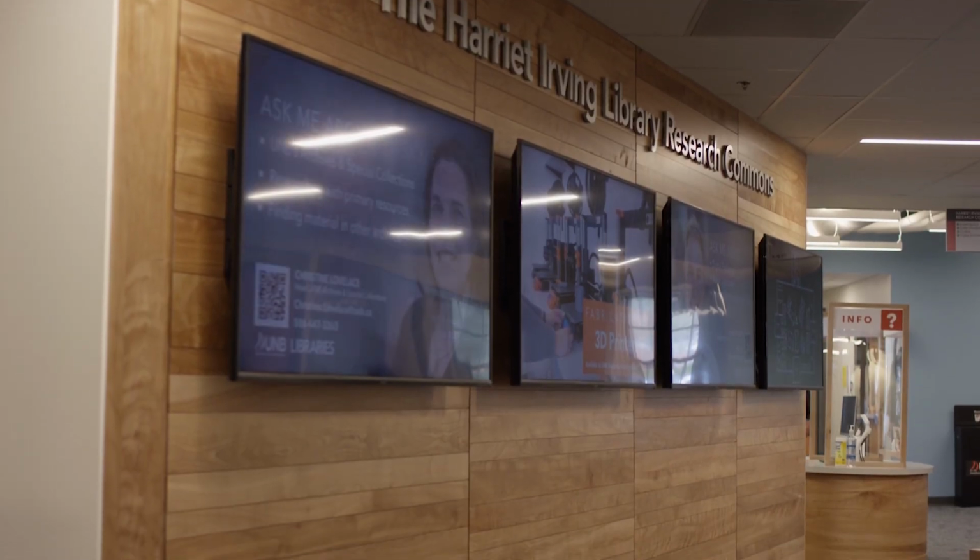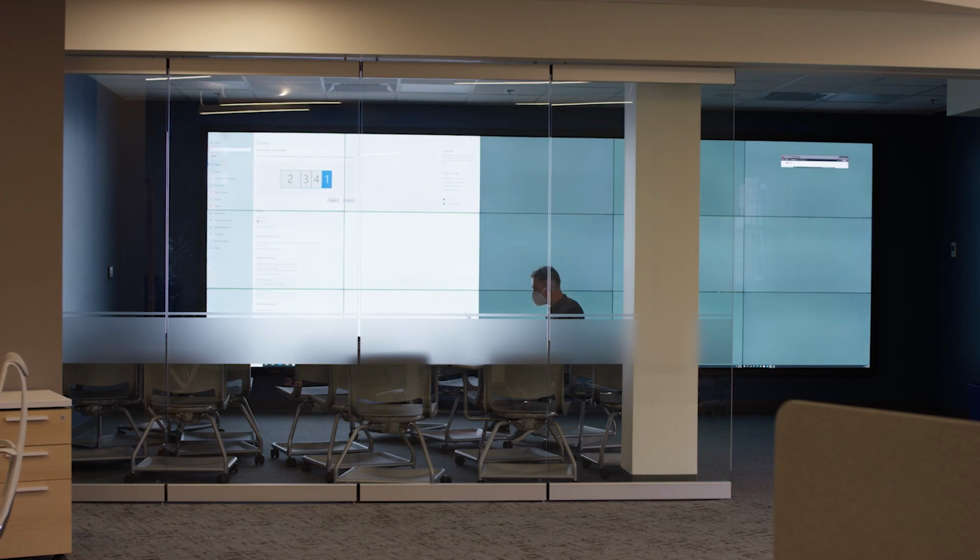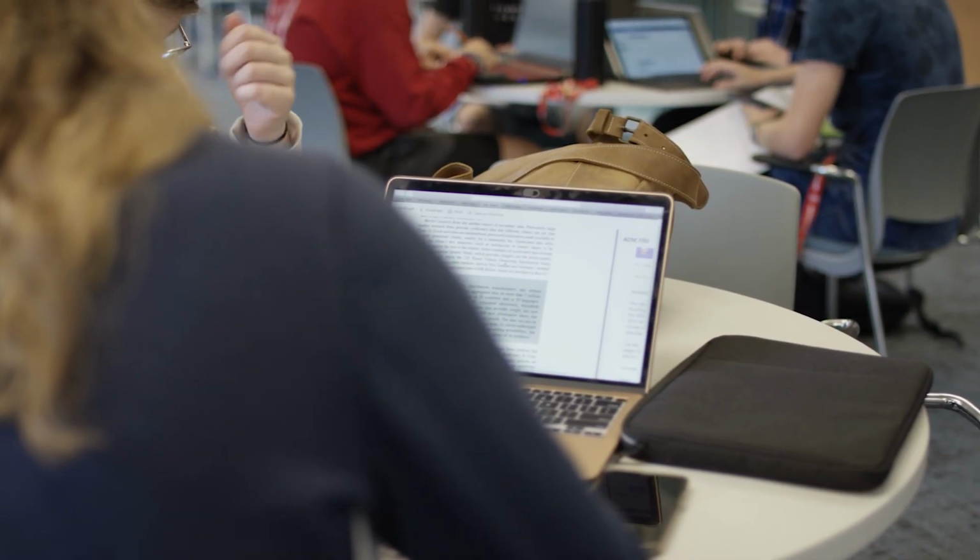To sum up the Harriet Irving Library, however, if you want somewhere where you can talk a little bit more, you can go up to the third floor. Nonetheless, on the first floor, they actually do have a small cafeteria or canteen, and they sell quite good food there, surprisingly enough.